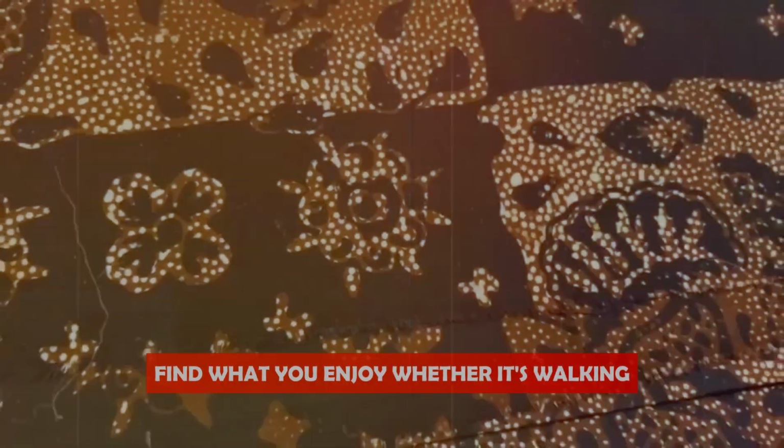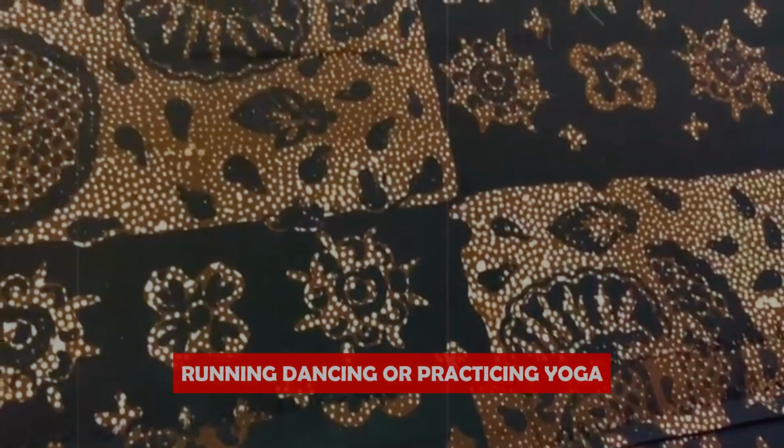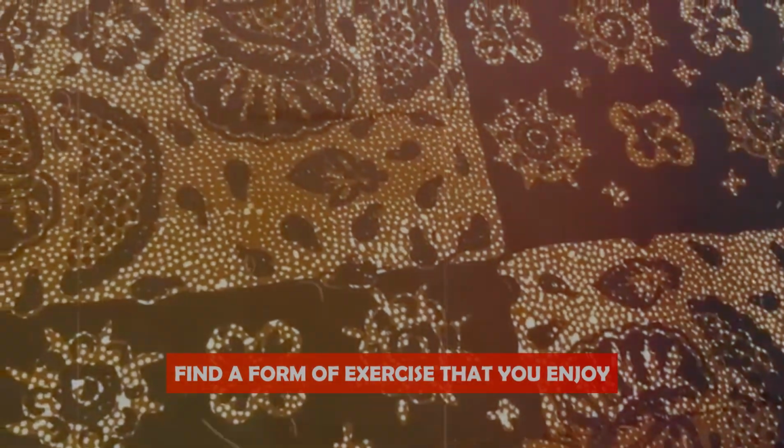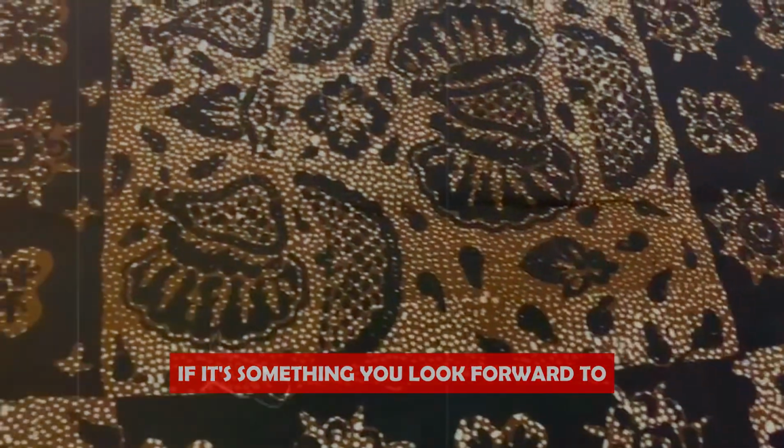Find what you enjoy, whether it's walking, running, dancing, or practicing yoga. Find a form of exercise that you enjoy. You're more likely to stick with it if it's something you look forward to.